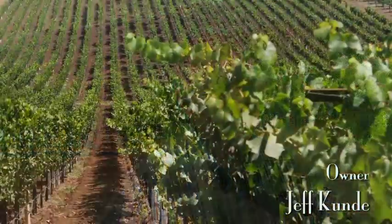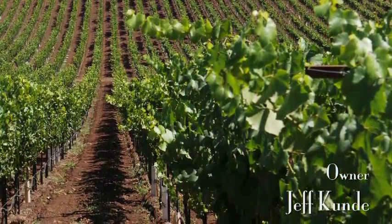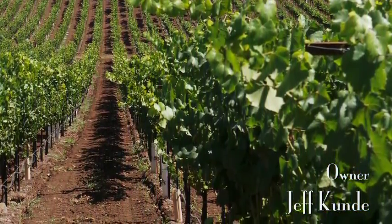Now we have a specialty relationship with Total Wine & More, and what that is, we do a special labeling just for Total Wine of the Kennebrook. And what we do is we have certain blocks within the property of Kennebrook, which ranges from the valley floor to about 1,500 feet in elevation, that we have specifically a block for Total Wine. And so it's unique to that block itself within the Kennebrook property.